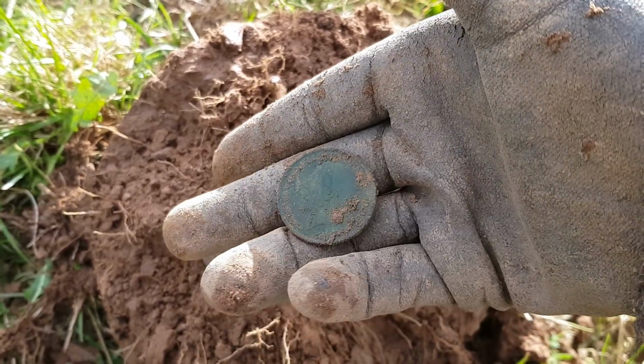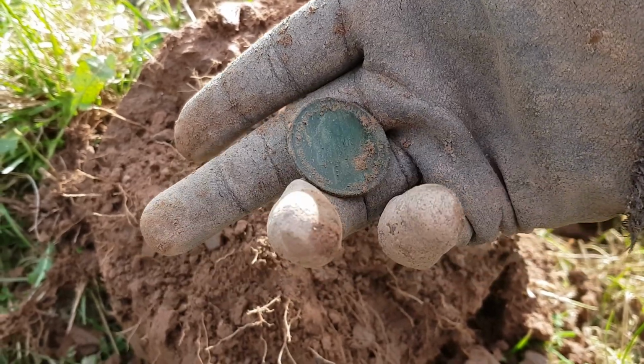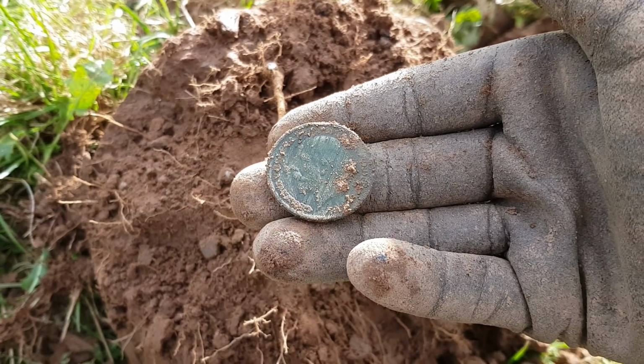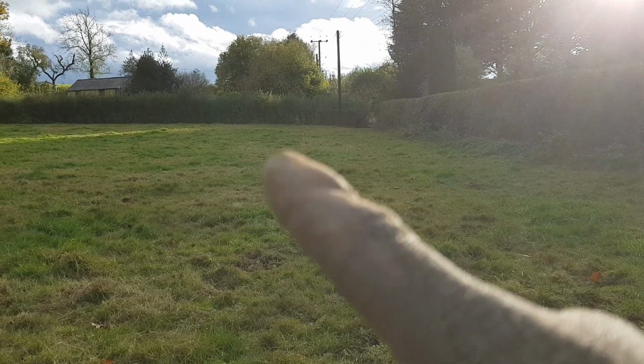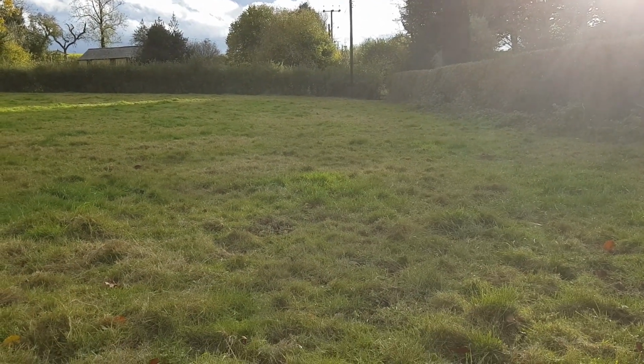I'm gonna have a pocket full of pennies today, but I don't mind. Quite like days like this. Found my little hot spot. Now it's one good find after another. Not really much junk, to be honest. But yeah, the little corner that I was in was over there. So I've just come along the footpath. Well, the direction it said.